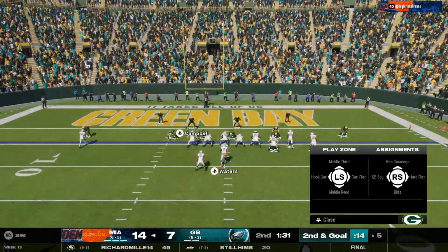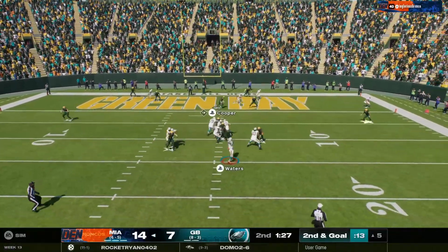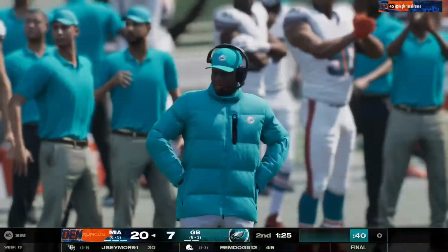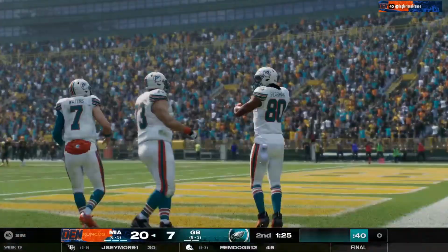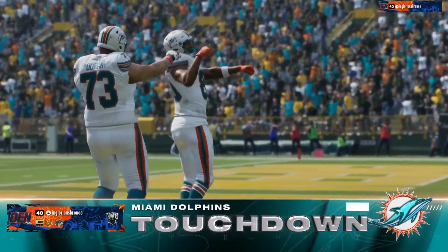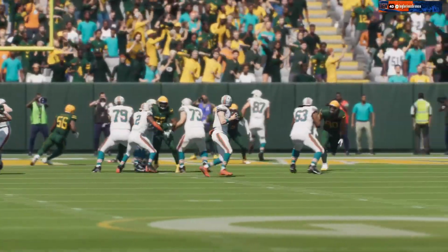Ball right on the 5-yard line, 2nd down and goal. That is caught, side of the end zone. Touchdown, Dolphins. And the show continues. What a first half he's had, Greg. A 3rd touchdown pass with that one.